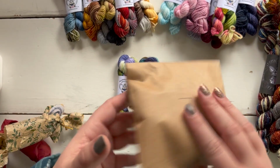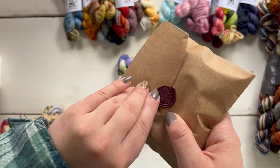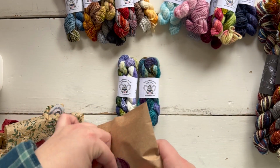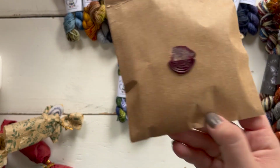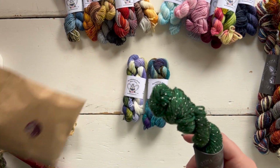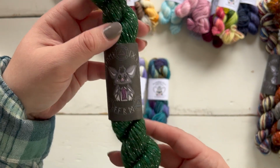And day 7 of the Witcher Advent. And this is by Nitty Vampire. She closed them all with these super cute seals. Sometimes they pop right open and sometimes they tear, which is kind of cool. It's kind of like a new seal experience every time. I don't think I've ever really opened wax seals before. So I'm definitely feeling the vibe.